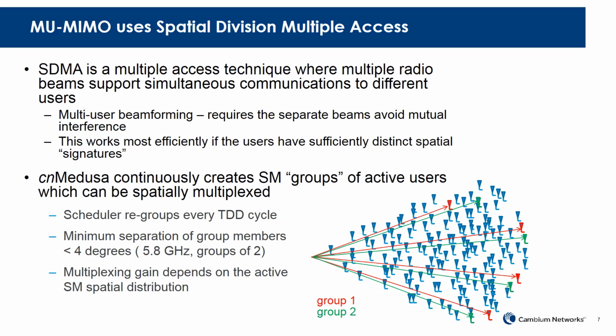In cnMedusa, the collection of users participating in a multi-user transmission is called a group. The scheduler forms new groups each TDD cycle in response to changing wireless and queue conditions. The minimum azimuth spacing between members in a group is between 4 and 7 degrees, depending on the group size and the radio frequency. The graphic illustrates a sector with multiple users. Two groups are shown, one in red and the other in green, each with 4 users. These two groups could be used on consecutive TDD cycles.